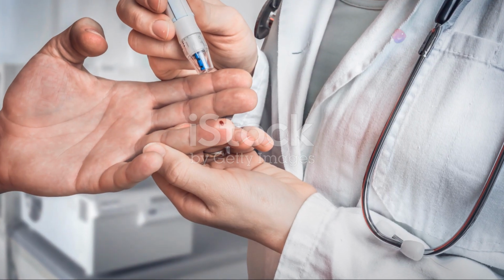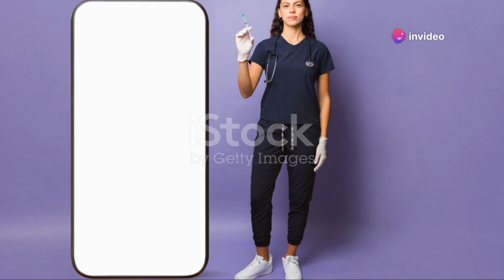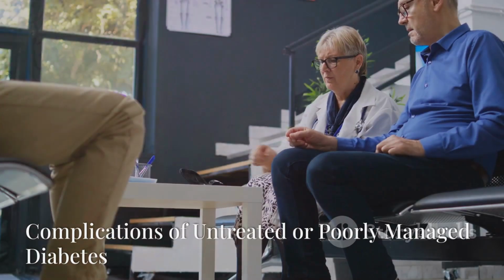Monitoring blood sugar levels is crucial for all types. Regular checkups with a healthcare provider are important. Managing diabetes also involves a balanced diet and regular physical activity.